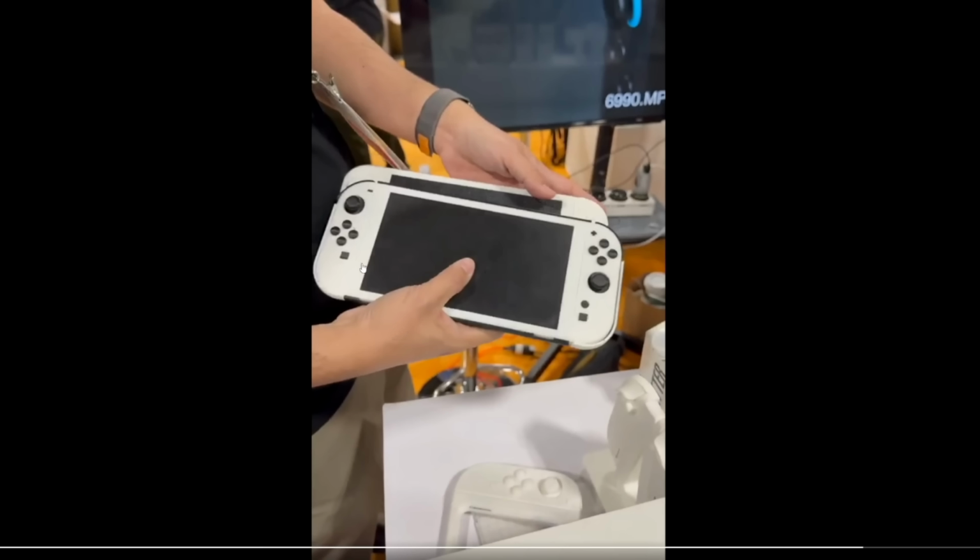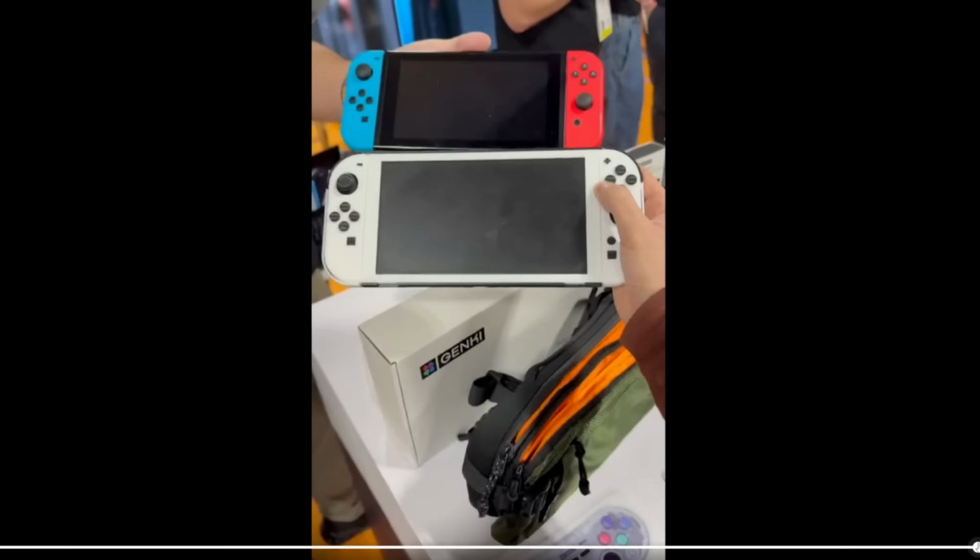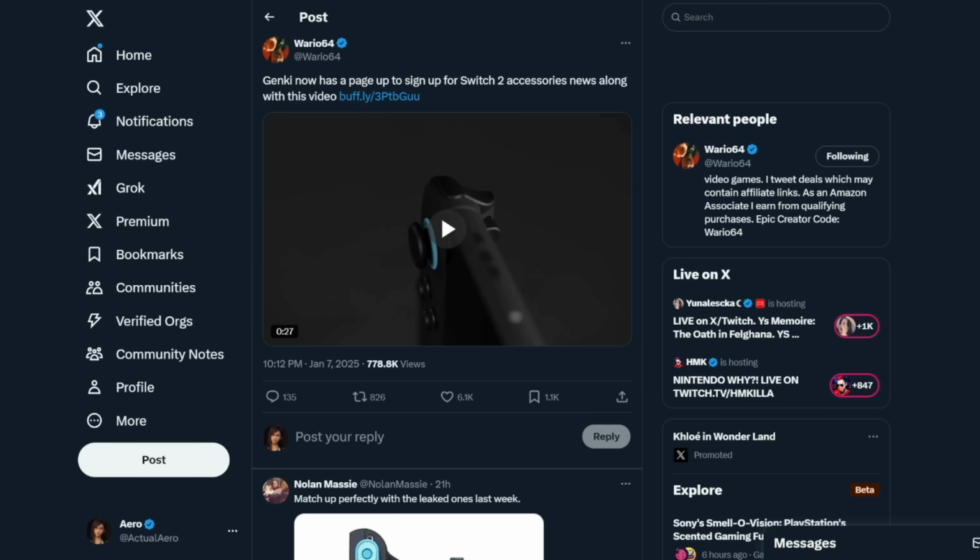So it looks like there's going to be a pretty decent bezel on it, but it's not going to be as bad as the launch Nintendo Switch that came out in 2017. It doesn't look like the bezel is as good as the OLED model, but it seems like it's somewhere in between. And besides that, we just have other comparisons here to what it looks like compared to a normal Nintendo Switch, and you can see here it is definitely going to be a good amount bigger.